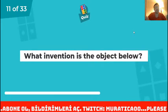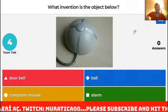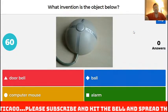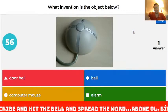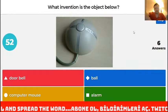What invention is the object below? It's funny. And let's see if you guys know this. What invention is the object below? Is it a doorbell? Is it a ball? Is it a computer mouse? Or is it an alarm? Which one? Go for it.